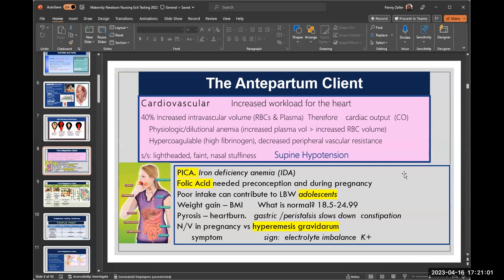So she might not be eating enough or the right things. So it's really important that we evaluate our adolescents as far as nutrition, what they're eating, and give them some guidance. Keep an eye on their weight and their baby's growth. Adolescents tend to have low birth weight babies. That's what LBW means, low birth weight.